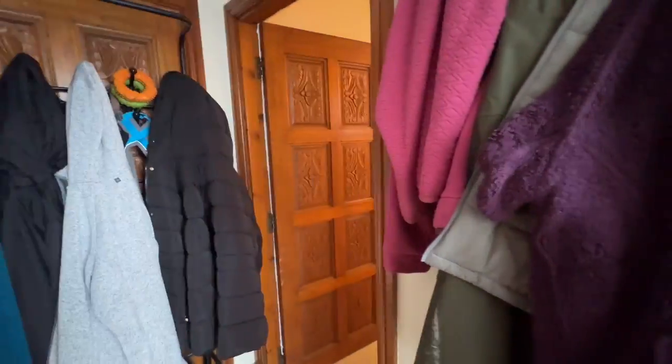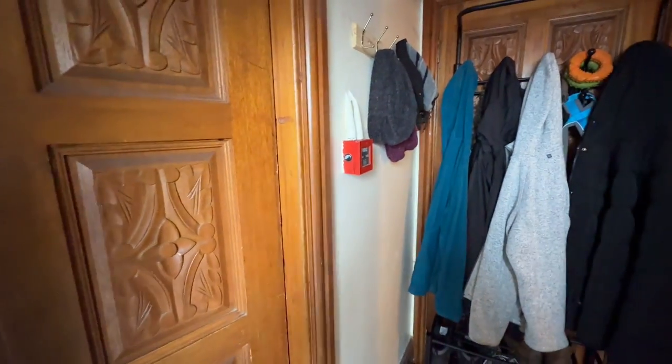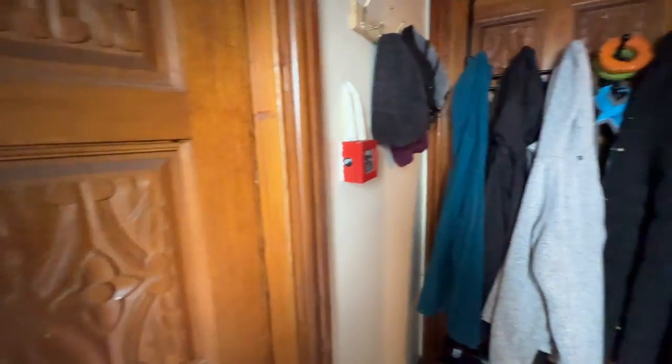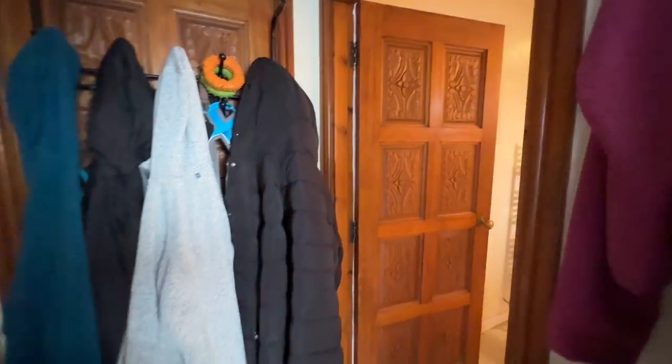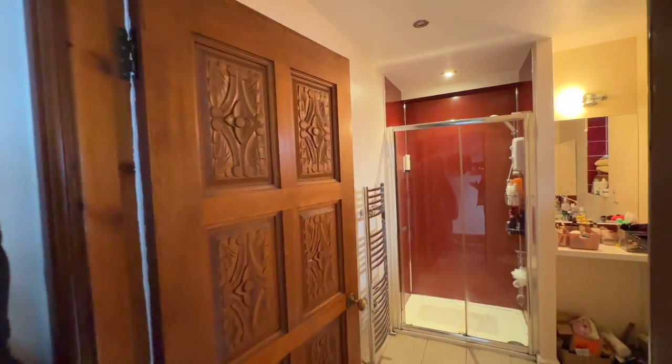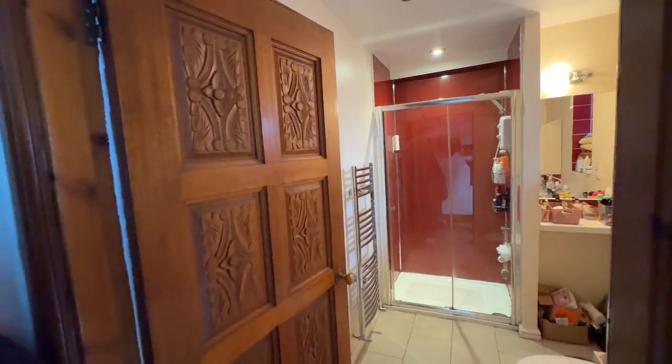But as we've discussed, some minor reconfiguration, you could make this space very different depending on your own personal needs. Within this space, you've also got, like you saw in the first property, the Granary, these wonderful doors which have got really ornate floral design.